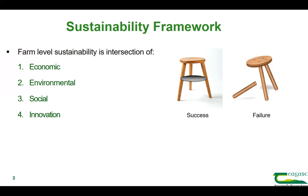Okay, so how do we conceptualize sustainability in this work? Well, it's four dimensions: economic, environmental, social, and innovation. We like to think of it as a three-legged stool where you have the economic, environmental, and social legs of the stool, with innovation as a stabilizer or wraparound. Failure on no one leg of the stool is more important than the other, and failure on one leg of the stool or one of the dimensions can ultimately lead to a failure of our unsustainable farm system.